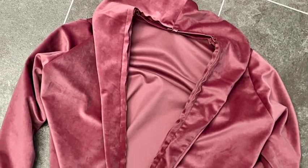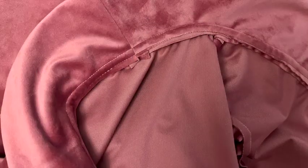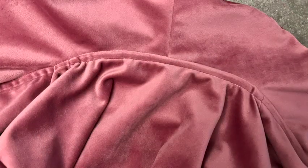Collar now attached, it's time to deal with that raw edge by pushing the seam allowances to the inside of the garment and top stitching them in place. This effectively has an understitching effect, rolling the raw edge to the inside of the robe so it won't be seen. It also gives a rather pretty top stitch effect, although you won't see it because the collar will hide it, but I know it's there and it's pretty.